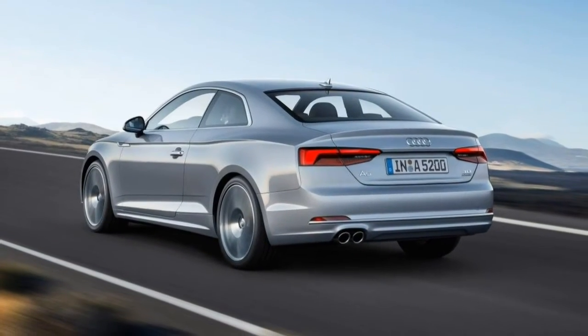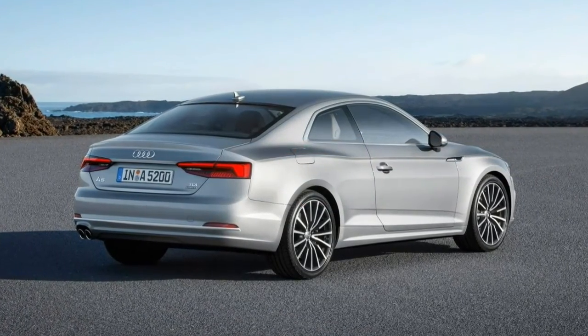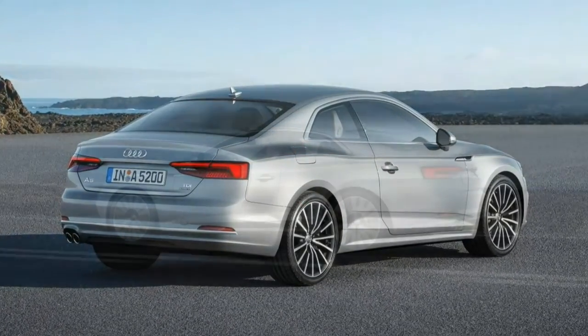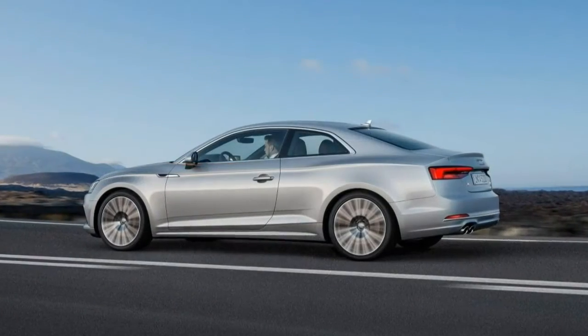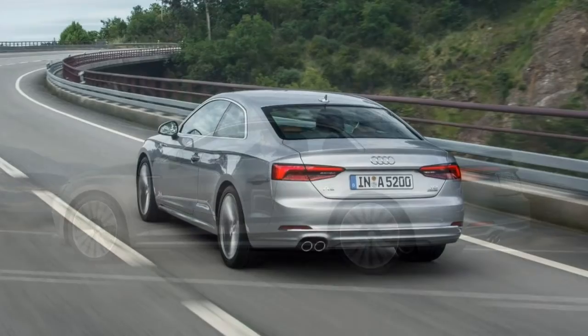Trim tested. We have not driven any version of the 2018 Audi A5. However, we've driven the related A4 and S5. Here's our first take on what's significant about this car and how much.